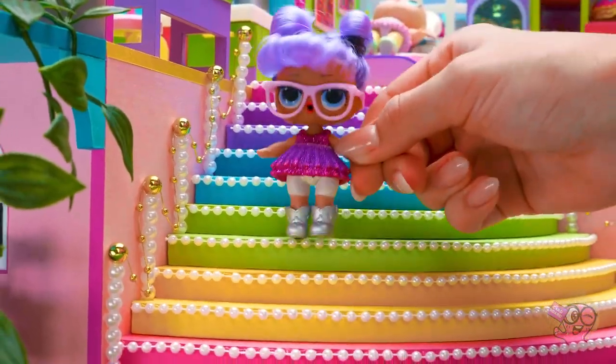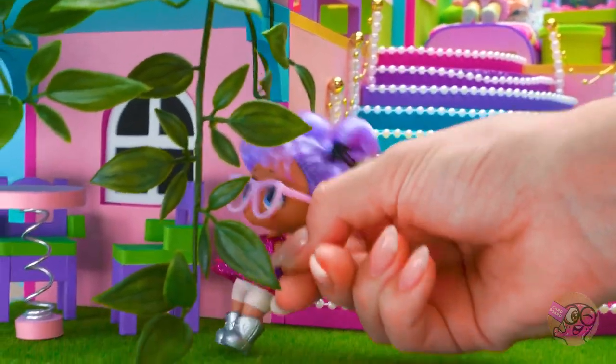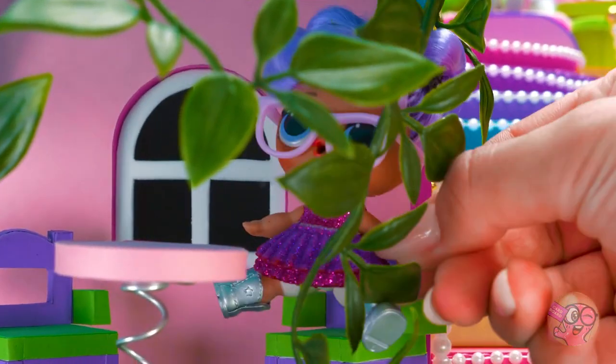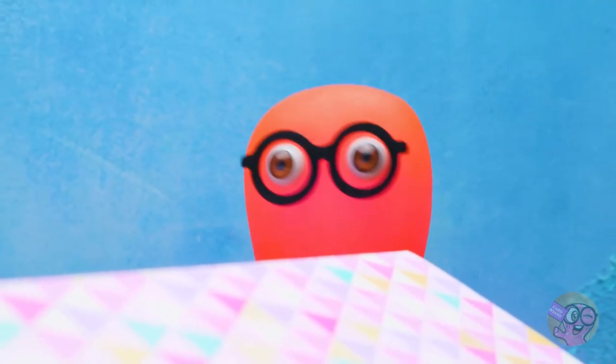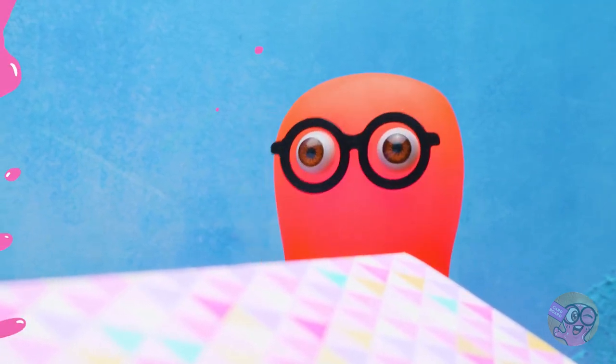I haven't had time to see everything yet. What a wonderful mini garden. What else is needed for happiness? Oh, it's good to be home. I think we did great. Do you agree? Then how about a little room tour? Let's go!